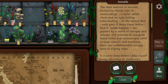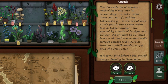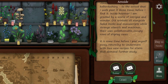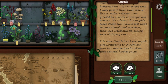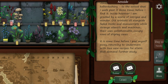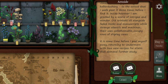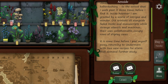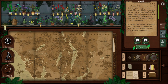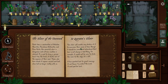The dark exterior of Arnside Antiquities blends into its surroundings. A tailor called Jones in an ugly-looking haberdashery, to the extent that I walk past it three times before I find it. Inside, however, I am greeted by a world of intrigue and wonder. Old trinkets sit alongside faded books and manuscripts, while strange utensils and machines, their uses unfathomable, occupy rows of display cases. It is some time before I peel myself away, returning to Undermere with two new recipes for elixirs that demand further study.